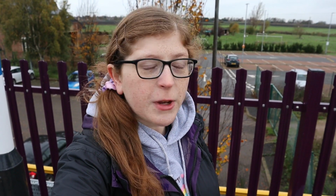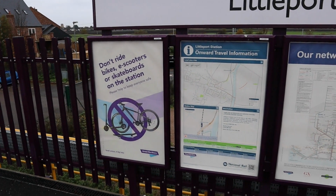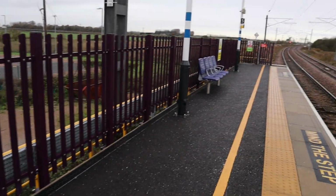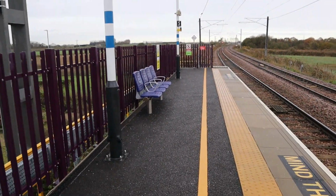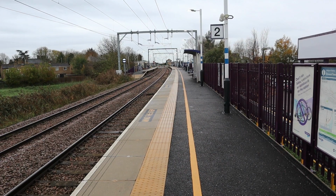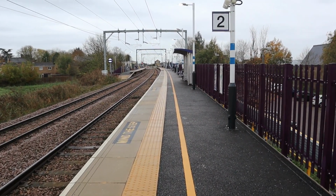Okay, so we are now here at our first station on the way to King's Lynn, which is Littleport. Let's have a quick run round and a rundown of the station features. We have information signs. We have a bench. We have a short platform. There was an announcement on the train that we were to get off from only the front four coaches, and I was in coach four.